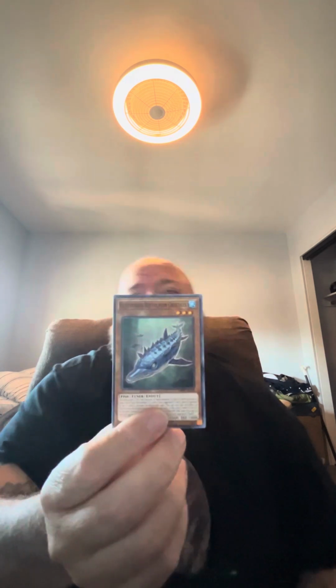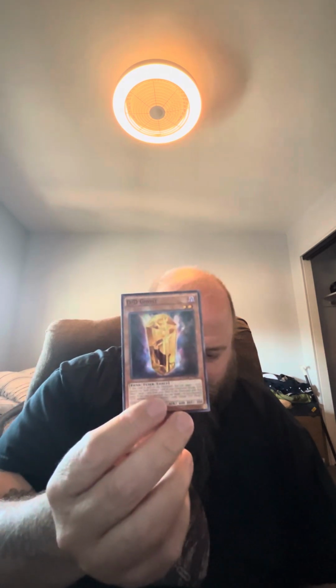This is my first time ever opening up Yu-Gi-Oh cards. These are actually pretty cool looking. I have to admit, it's really cool. And the dog barking in the background, putting his 2 cents in.